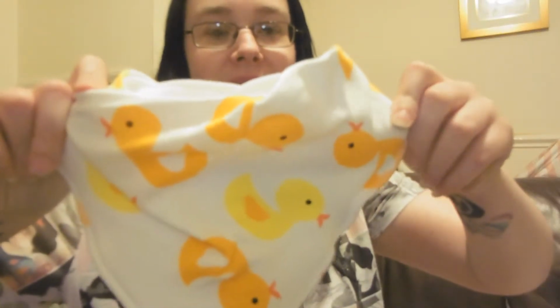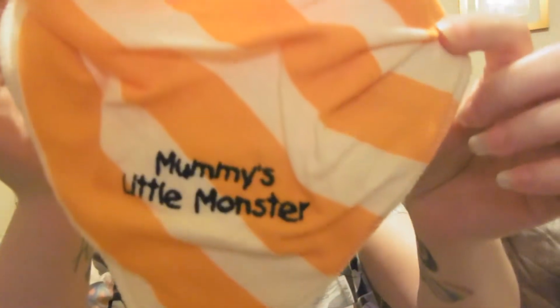This one I just thought was really lovely and bright and cute as well. It's really bright little yellow duckies. I bought this one for a reason. It says Mummy's Little Monster. Since she was born, I have called her a monster. When I've been playing with her, I'll go, oh, your mummy's little monster, and she just used to laugh. She doesn't do it as much anymore. I think she's grown out of laughing at that, but she used to love it. I think that one is more actually for a boy, but it's not overly boyish. It's not boy colours or anything like that, so I got it here anyway.